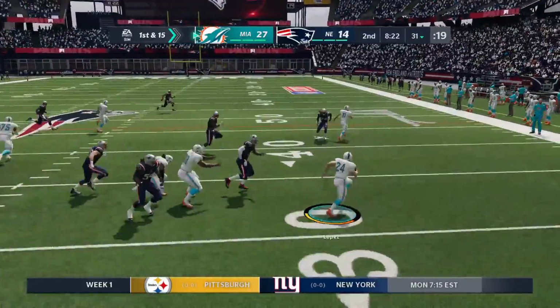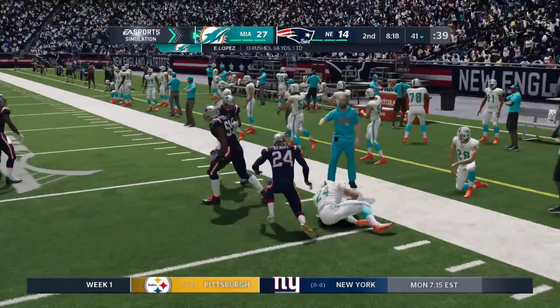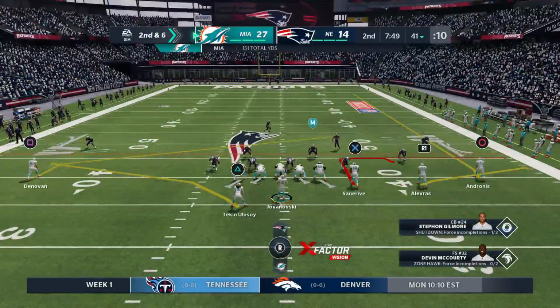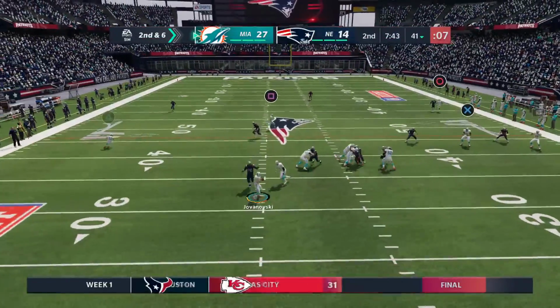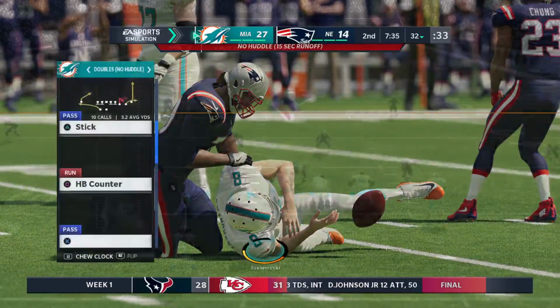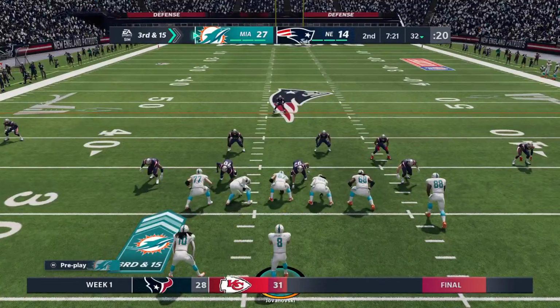Now they try the right side here. And able to use his blockers to get this up over the 40. A good comeback there after the penalty. 9 yards, and it's second and 6. At the 41-yard line. And he goes down. It's a Patriot sack. The quarterback sack. A loss of 9 yards.